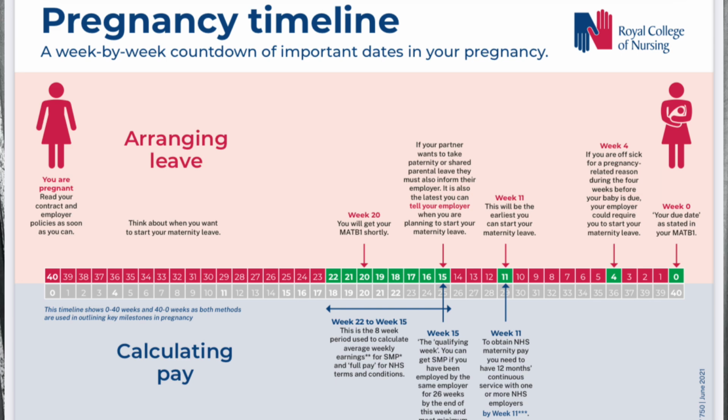If you look at the red line, which is on top, scroll, keep looking, and you would see where it says 22 to 15, which is in green line. So now, 22, 21, 20, 19, 18, 17, 16, 15. This is the 8-week period that is used to calculate your average weekly earnings for your SMP and your full pay for NHS terms and conditions. So this is a very, very important week in your pregnancy if you want to really maximize your pay, because it is this 8-week period that they will use to calculate your average weekly earnings. Remember when we're talking about what is SMP, what is OMP, we kept on mentioning average weekly earnings. So this is how they will calculate your average weekly earnings.